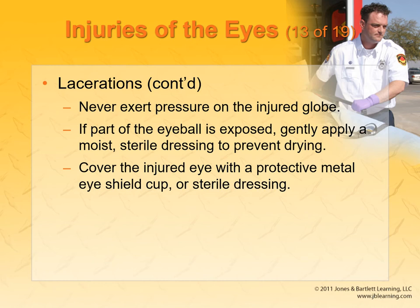So if the eyeball is exposed, we want to prevent drying, and that's fine. And we want to cover the eye. The difference from what we just talked about is you actually want to have an eye shield, like a little metal disc almost that covers the entire eye. That way there's no pressure on the actual eyeball. The pressure's all on the bony structures of the body.